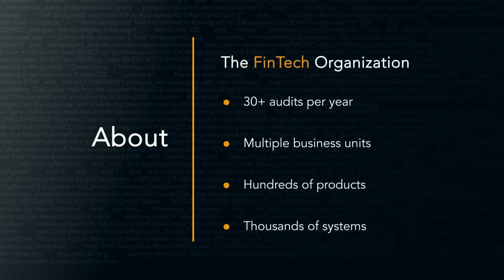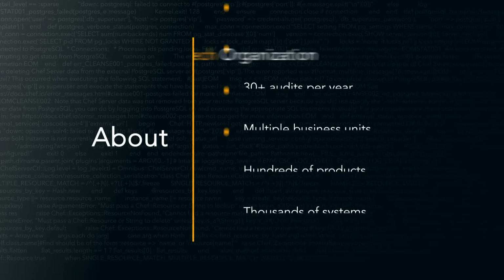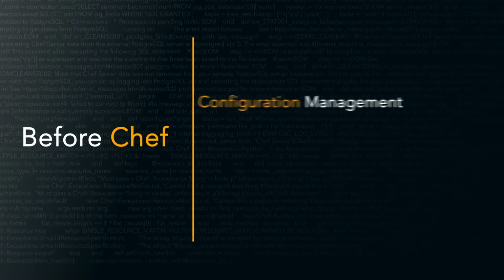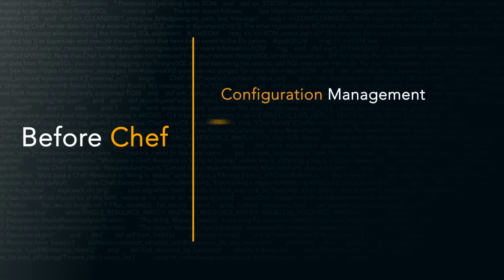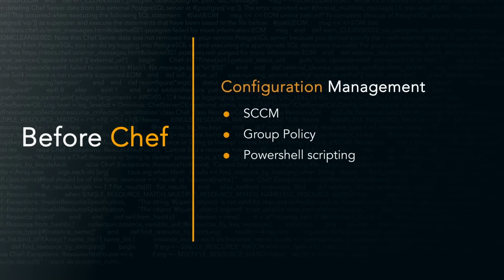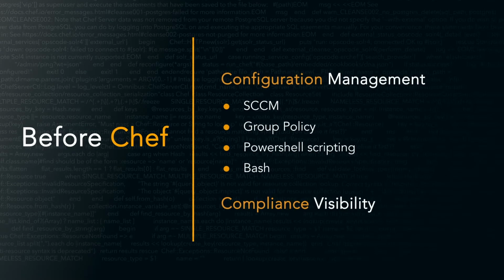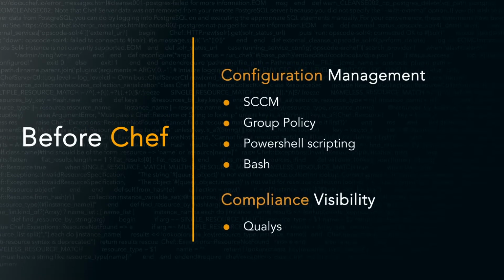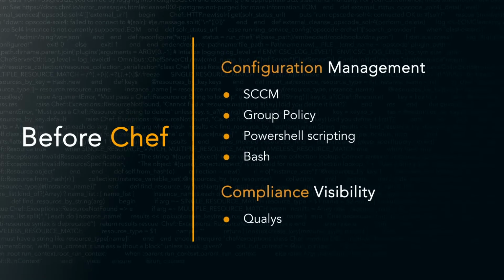These folks were already using Chef to configure new systems, but realized Chef could solve a lot more. Let's take a look at what this company's toolset looked like prior to Chef, just to paint the picture. For configuration management on Windows, 95% of their machines, they used SCCM, group policy, and PowerShell scripting, while they used Bash for Linux configuration. On the compliance visibility side, the Qualys scans they were using originated every 2 to 4 weeks and could be very aggressive to the point of impacting system functionality.